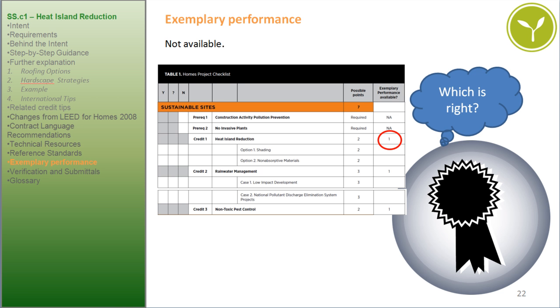Exemplary performance. Not available. This is a little confusing because in the checklist it says it is available for 1 point for exemplary performance, but in the guidelines it says not available. So I already sent an email to the USGBC regarding the conflict of this credit for sustainable sites. For now, let's say it is not available.